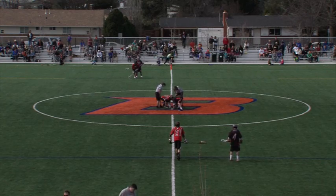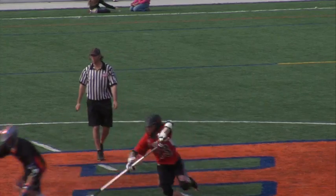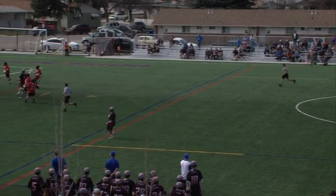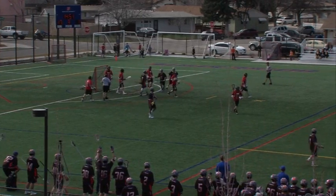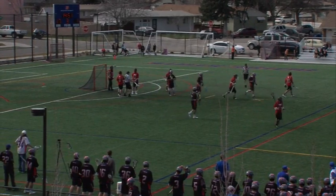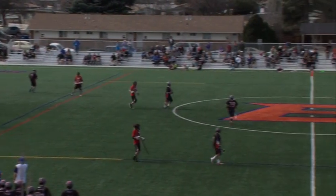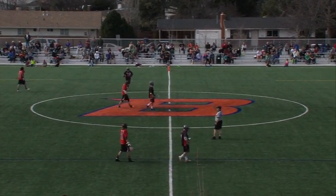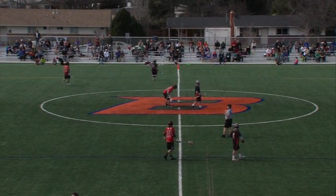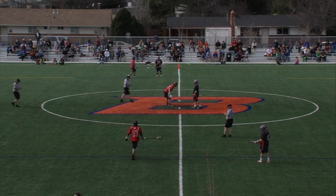And here we go. Here we go, setting again. And they're going to be going Boise State, passing off right off the bat, and that is a quick goal. 8 seconds into the game. That is number 17 for Boise State. The official time there was 9 seconds on the first goal of the second half. 17-1.